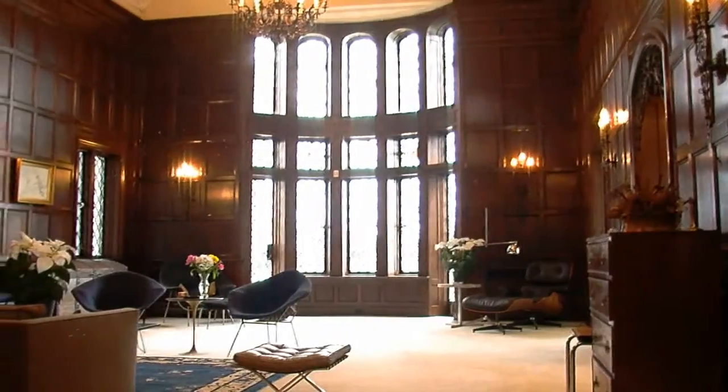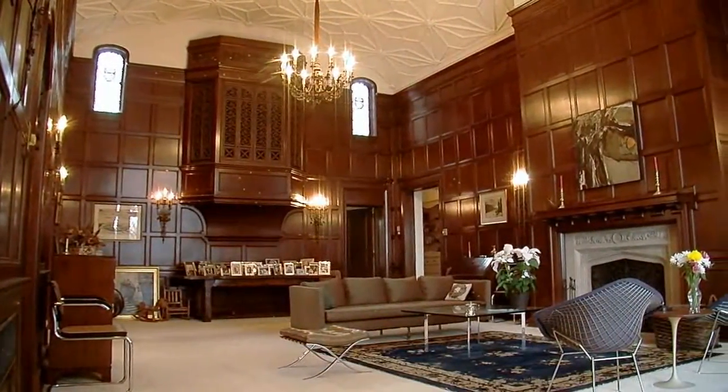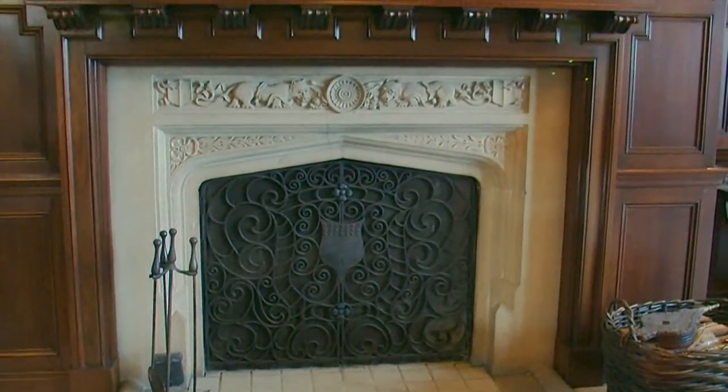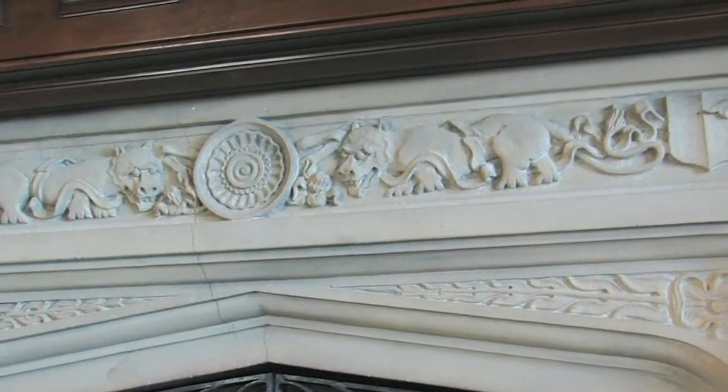But what's interesting is it makes the sort of distinction. We've got the bay on one end of the room, and then this organ loft. It feels like this grand living room. Oh yeah, it's absolutely terrific. Grand, and this grand fireplace with these gargoyles, the stonework is absolutely unmatched, as you can see.